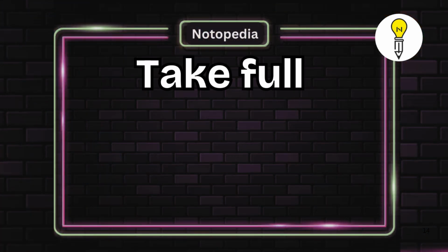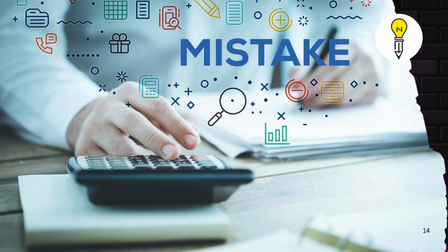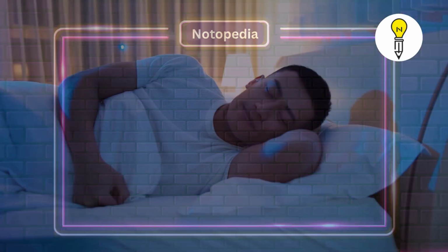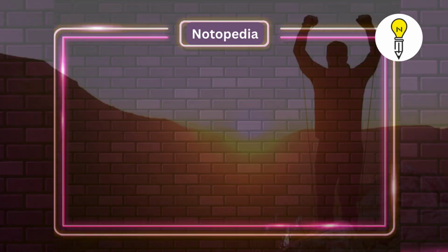Next, take full-length mock tests regularly. They not only test your knowledge but also help improve time management and build confidence. Review your mistakes and focus on weak areas before the real exam. But here's something students often ignore: your health. Keep your energy levels up by sleeping well, eating right, and taking short breaks between study sessions. A healthy mind always learns faster.